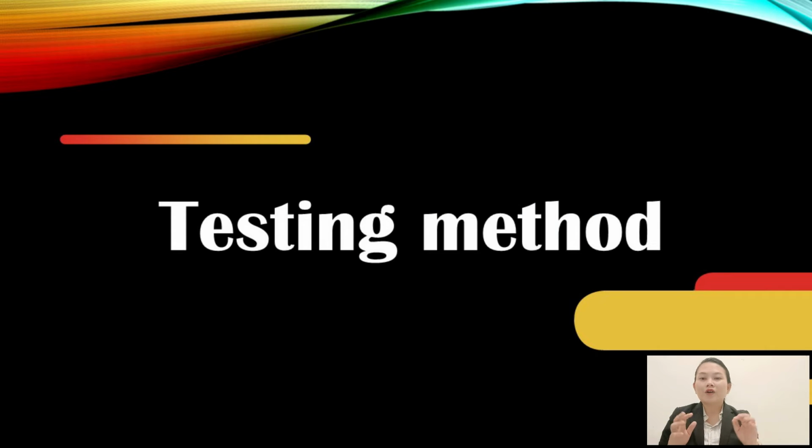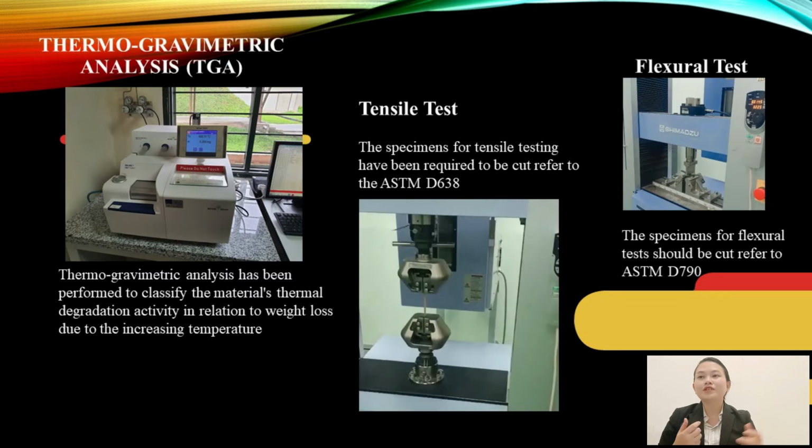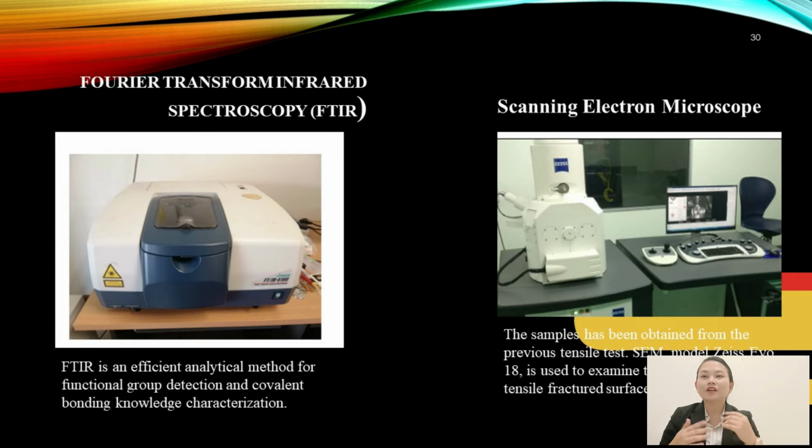For the testing methods, I am using 5 types of testing. The first is TGA, thermogravimetric analysis, which classifies the material's thermal degradation activity in terms of weight loss due to the increase of temperature. Next is tensile and fracture testing, using a Shimadzu machine with different American standards. Next is Fourier transform infrared spectroscopy (FTIR), to detect the bonding and crystallinity in each sample.